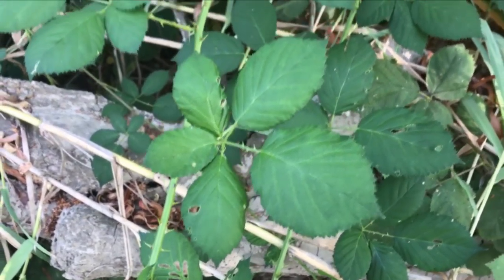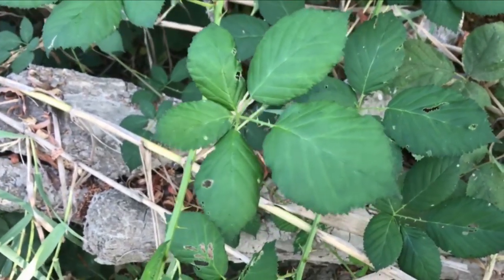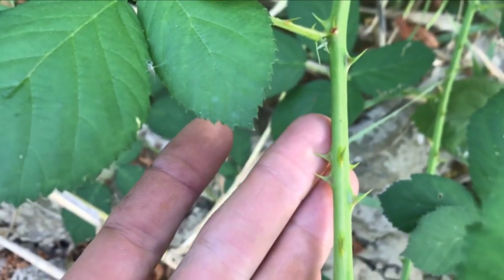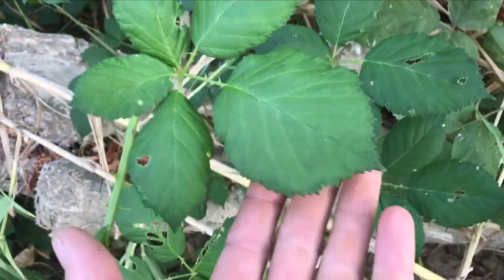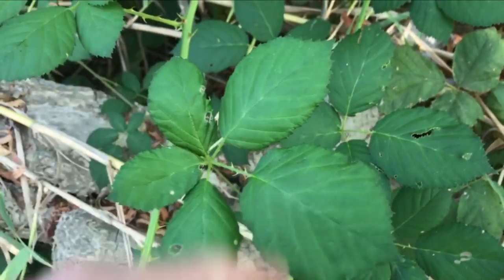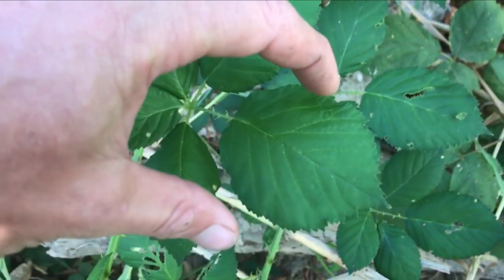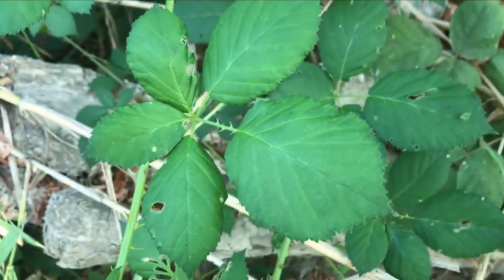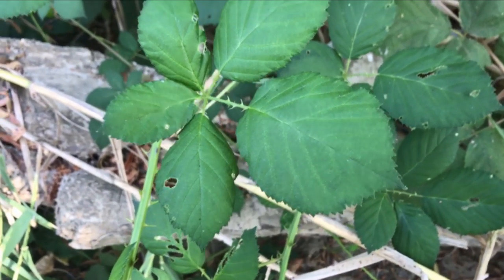So here's a close up. This is the Himalaya blackberry leaf. So it's the non-native berry. It's got a much larger thorn here. The native berry is more needle-like. And then the leaf itself, it'll be arranged in these five leaf arrangements. And it's gonna be broader, so almost round, with this little pointed tip down here and obviously serrated.